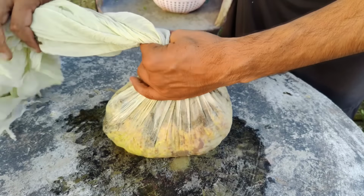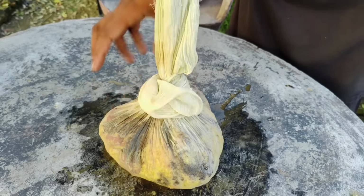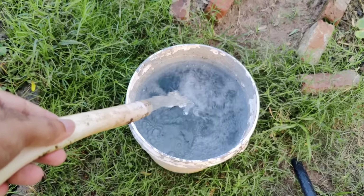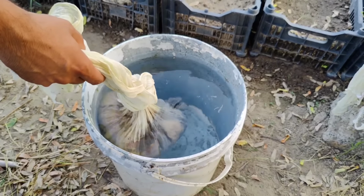Now, take about 10 liters of water. It's best to use non-chlorinated water because chlorine can kill the beneficial microbes we want to encourage. If you can, use rainwater. If you only have access to tap water, leave it out in an open container for a day or two so the chlorine can evaporate.